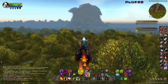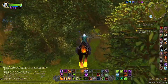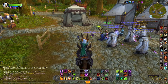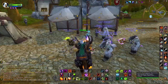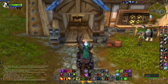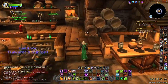I'm pointing in completely the wrong direction here, aren't I? There are so many trees here, you just can't see where anything is. The marker is over. I'm really glad they added those markers because I couldn't see anything for the trees. I could have been wandering around. Ooh. What the... Oh, look, we've got a multi-box there. And they've got loads of tents. Okay. We need to go to the basement.